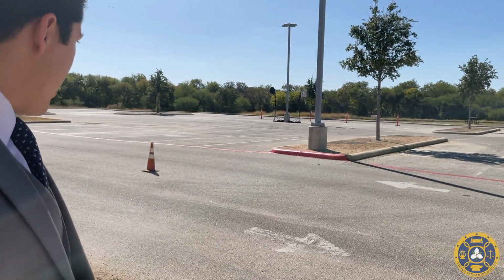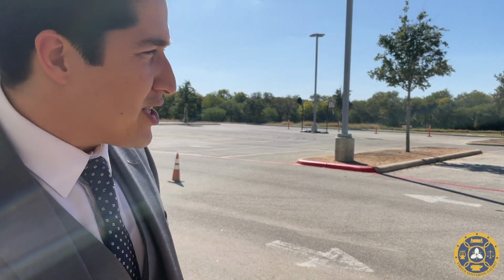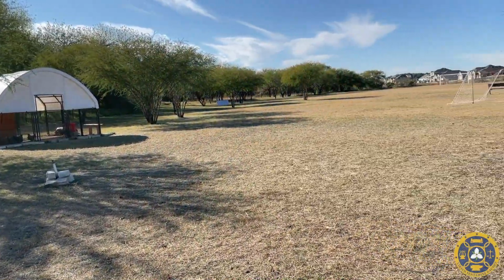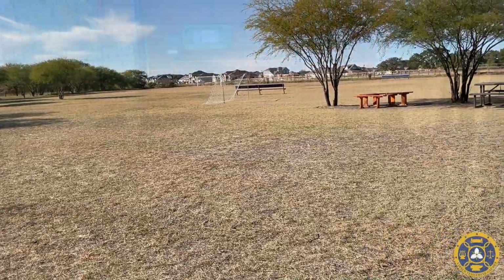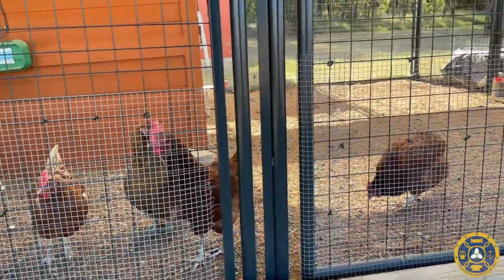We're so close to the Air Force Base, so we get to hear jets all the time, which our students love. But what I would like to point out for you is our backfield. If you look at the field, we have a lot of space to grow into. We have our soccer field, we have our chicken coop, and we have our archery range.